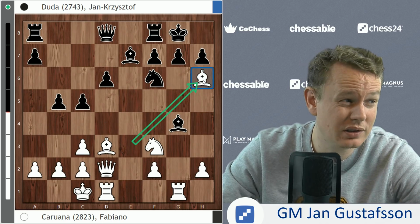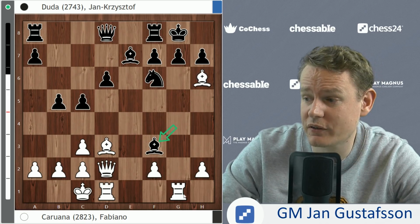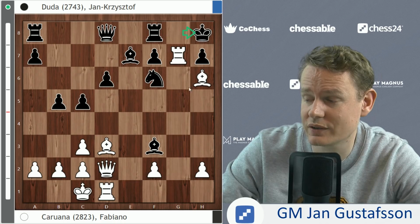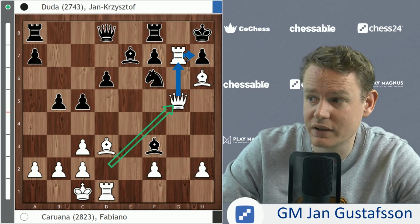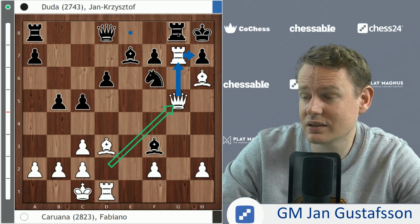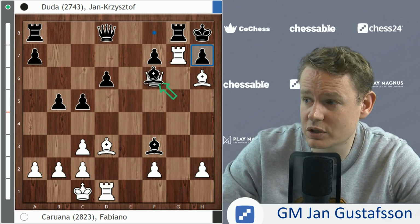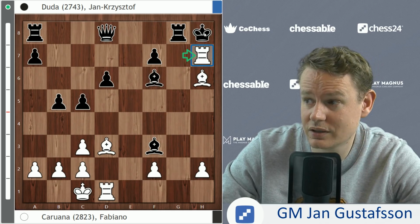And it turns out that black could be in some trouble here. For example, bishop f3 would not be a great idea. Rook g7, king h8, queen to g5, threatening rook takes h7, followed by queen g7 and checkmate. If that's stopped by, let's say, rook g8, then queen f6 is pretty good. Bishop f6, rook takes h7. Checkmate.